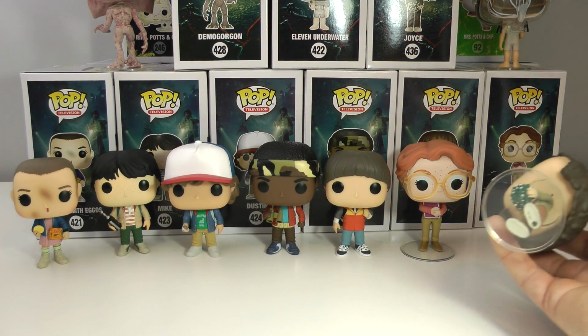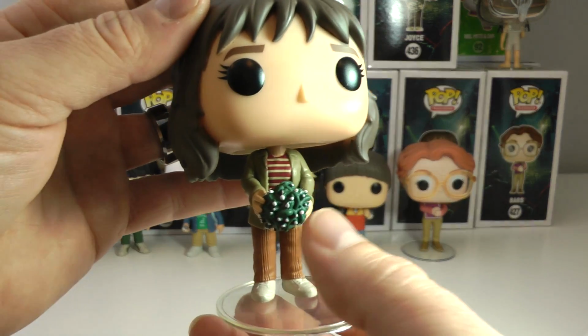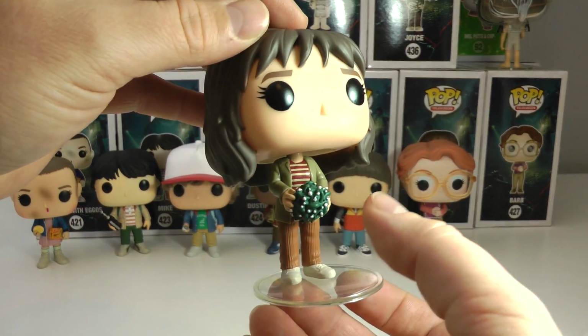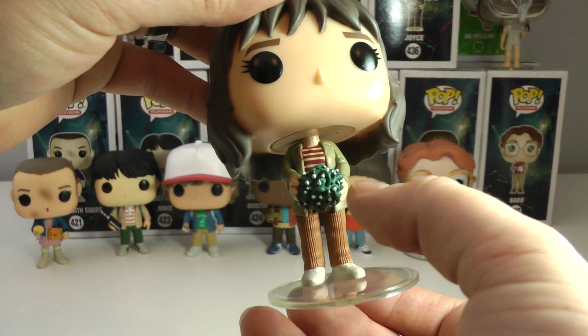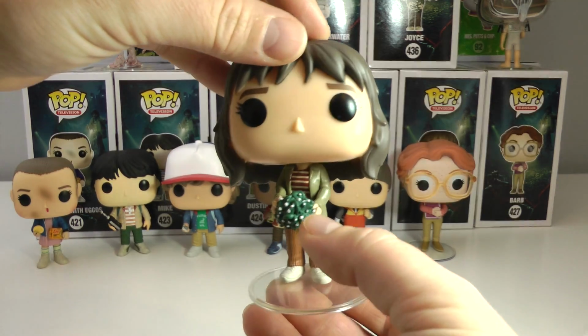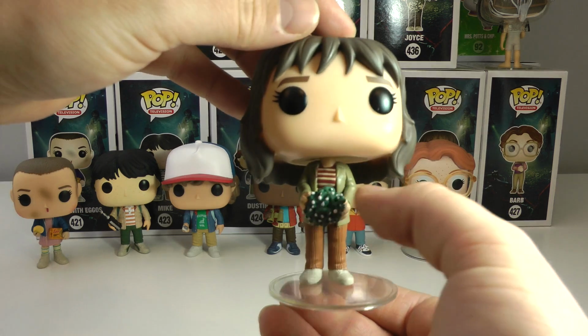All right, let's get to Joyce, played by Winona Ryder. And here she is holding a big ball of Christmas lights. If anyone's seen the show, you get why she's holding these. If you haven't, check out the show. But this is a very cool ball of Christmas lights. It would have been sweet if they came out with maybe a pop that could light up for once and have this kind of glowing. I'm sure someone will put some LEDs in there.